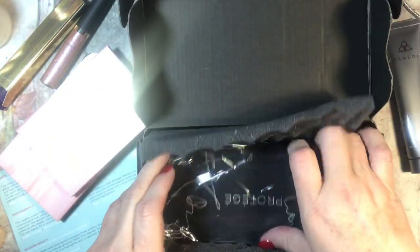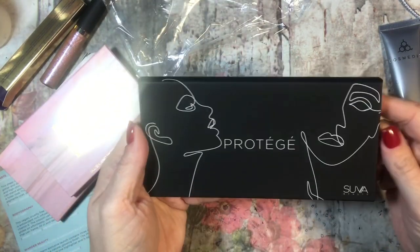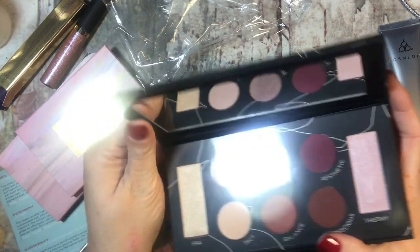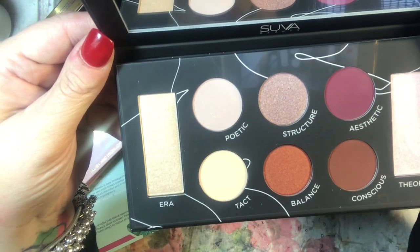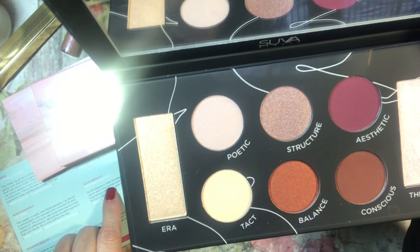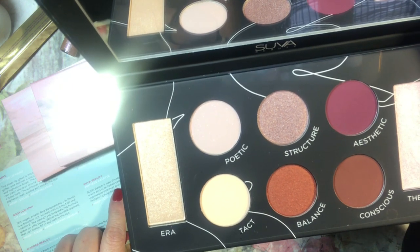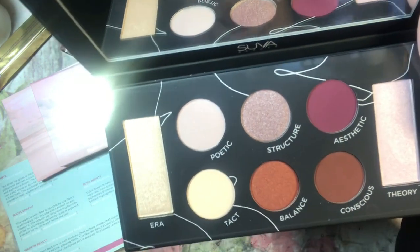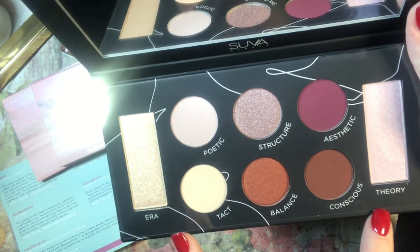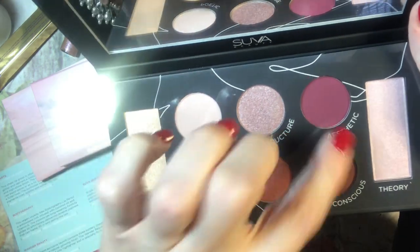And then lastly, oh my goodness, this says Protégé. And look at the outlines of faces. What is this? Oh, wow, this is pretty. I sometimes get scared because Boxycharm is a little bit out there sometimes with some crazy colors, but these are pretty. And so this says, Suva, S-U-V-A, Beauty's new Protégé palette is a versatile, warm, and cool palette featuring 6 highly pigmented shimmer and matte shadows and 2 brilliant highlighters. So these are all shadows, and those 2 are the highlighters, Era and Theory. The shadows are conscious, balance, tact, poetic, structure, and aesthetic.